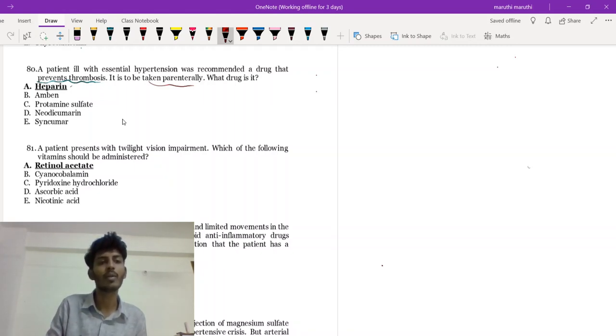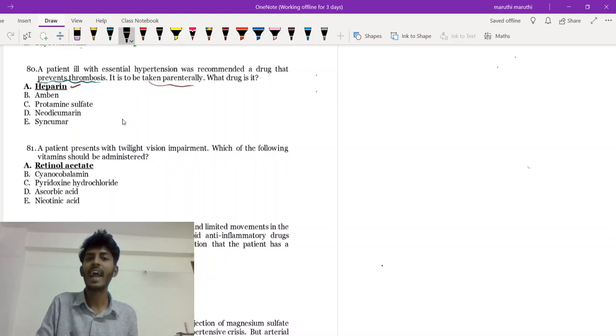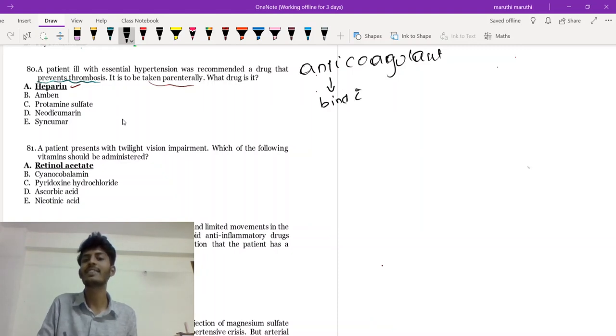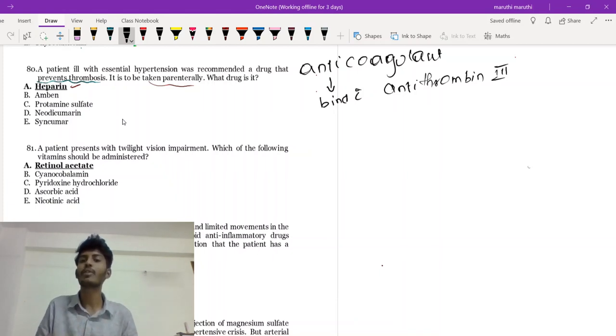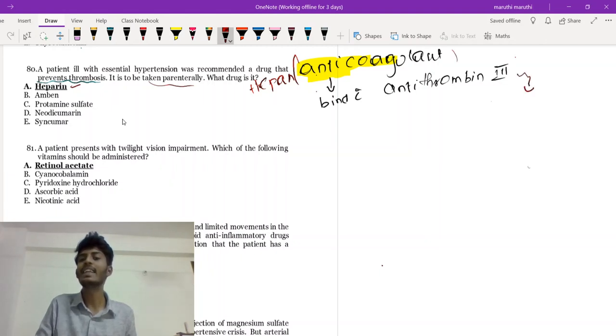Among all the given drugs, only heparin fits. Heparin is an anticoagulant. This anticoagulant binds with antithrombin 3. What is antithrombin 3 doing? The name itself says it inhibits the activity of thrombin. What is the use of thrombin? Thrombin is responsible for clot formation. Now when heparin binds with antithrombin 3, it increases its activity.